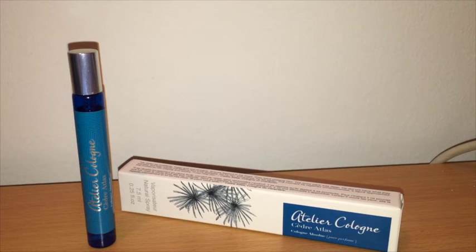As far as time of the year, yeah, spring is definitely okay to wear this one in, but I think fall and winter evenings are probably going to be the best. You know, this is a real gourmand, and I think that is probably a bit too dense for the summer. Situationally, I think this would be great out at night, casually for a date, but it might be a bit too sweet for work.